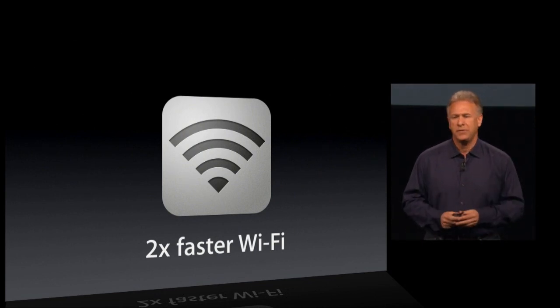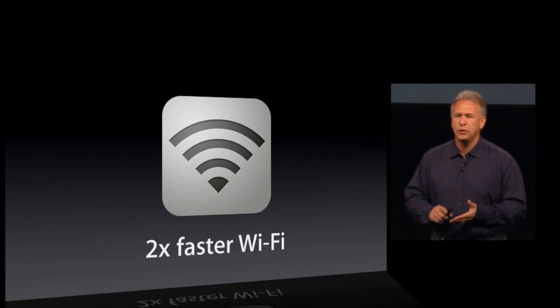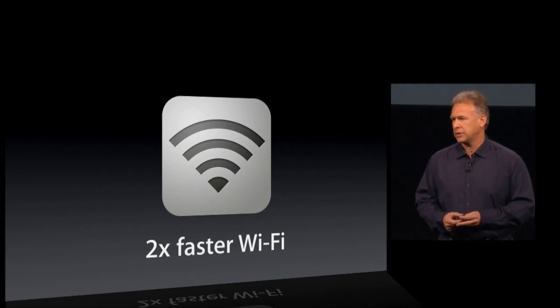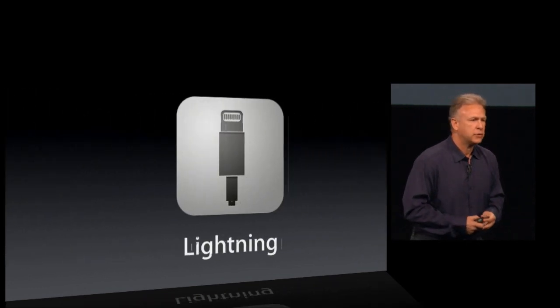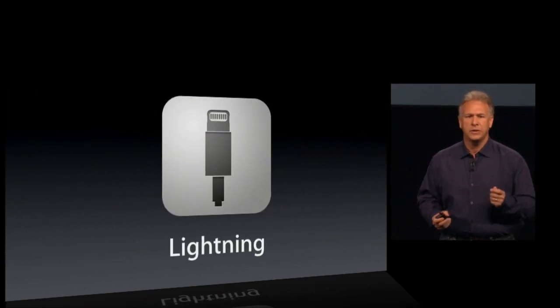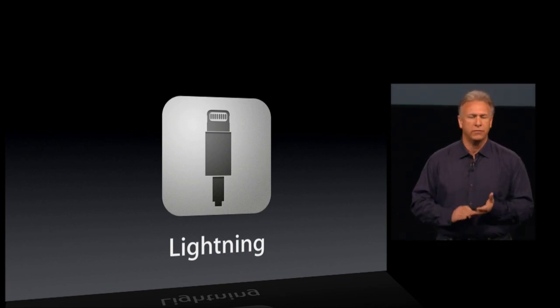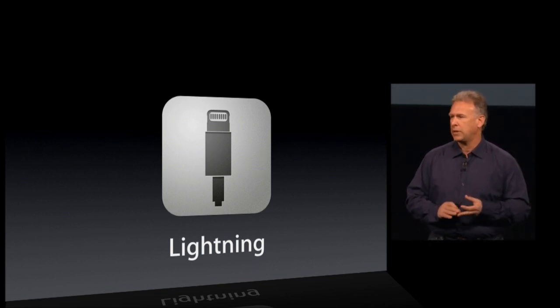We've also updated the Wi-Fi performance as well. It's up to twice as fast. It's 802.11a, b, g, n, and n is 2.4 and 5 gigahertz. We've updated the connector to our latest connector, the Lightning connector. It's 80% smaller, all digital, reversible, and compatible with devices now being created for iPhone 5, iPod Touch, iPod Nano.